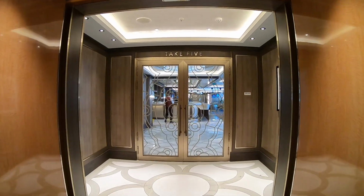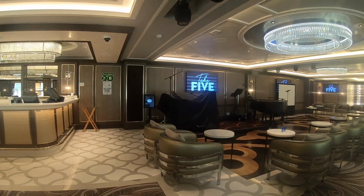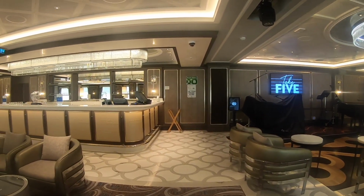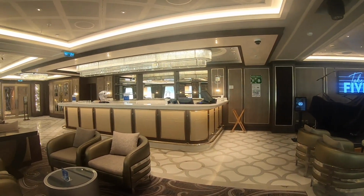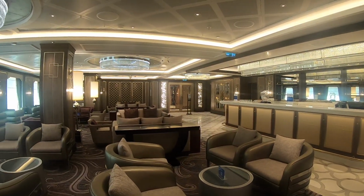As the sun started to set, we found a seat in Take 5. This is footage I'd taken early in the day, but it can get quite busy in this venue, and we were able to continue to watch the scenery go by through the windows whilst listening to some jazz music.